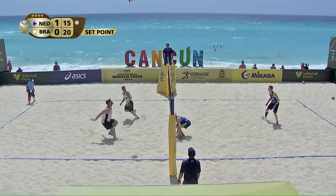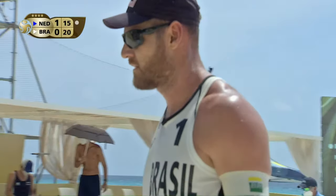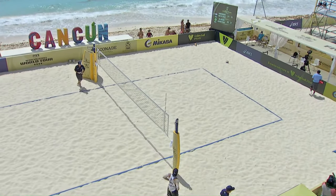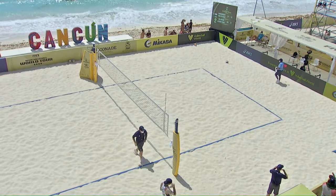And they're sticking with it. Van der Velde in again. Oh, I'll tell you what, he made another. But as it is, Alison gets it off the block and away, and Brazil eventually wrap up the set. 21-15, it's one apiece. We're heading into a decider. But will Van der Velde start as blocker?